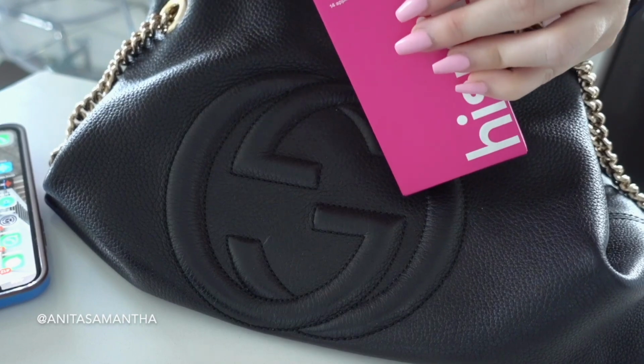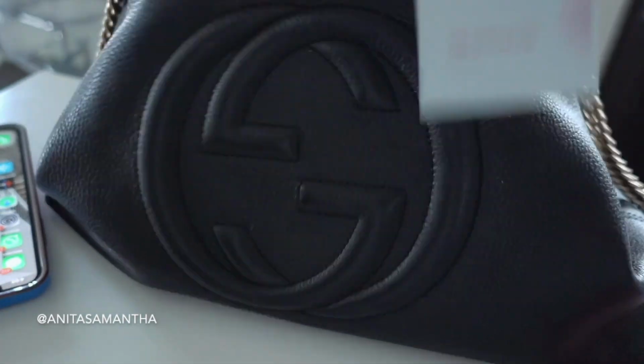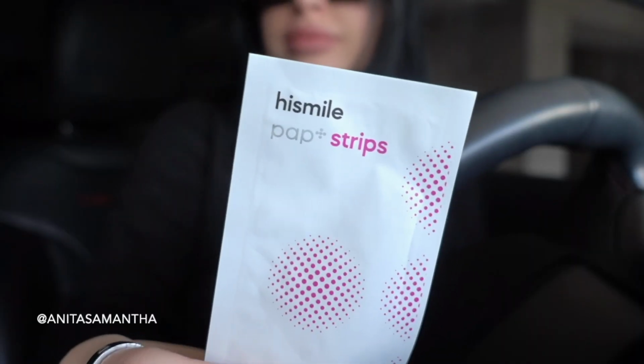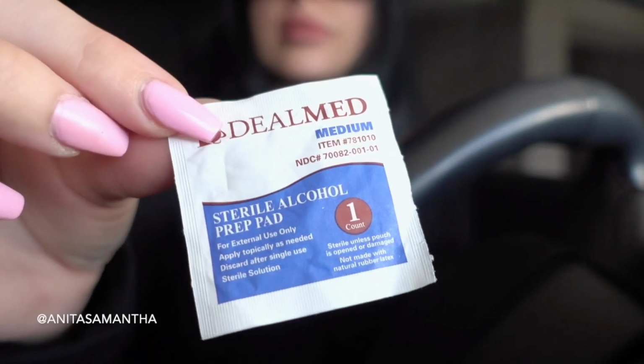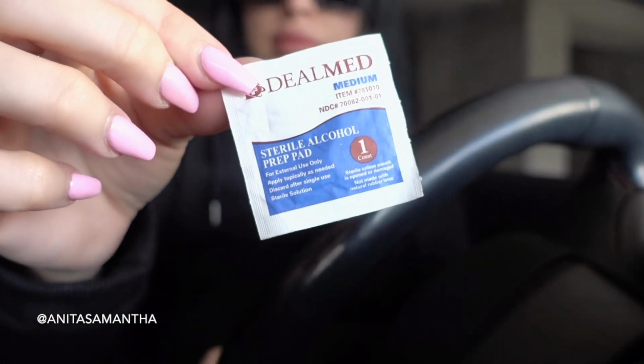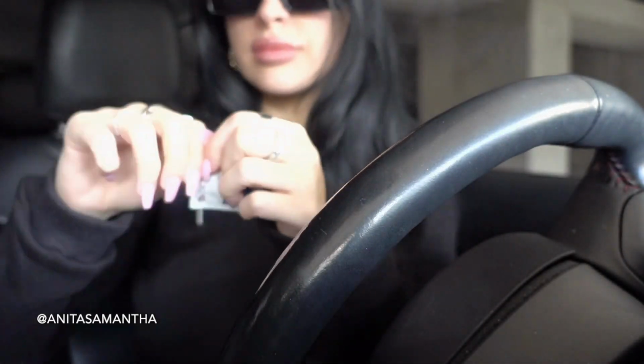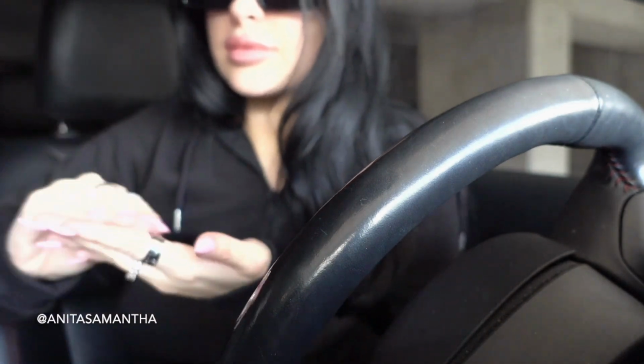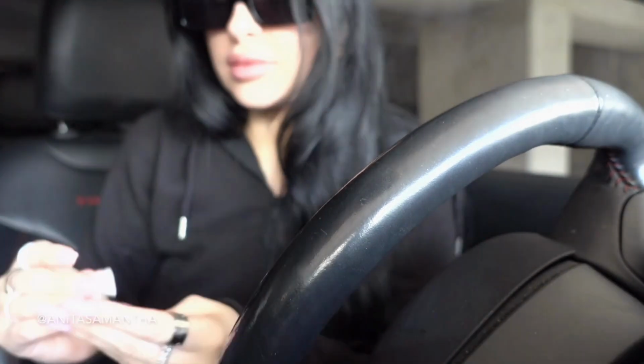So now for the best stuff, the results, how I use them, and just so you guys can see what it looks like after. I only used 5 strips total, and you guys will see my before and after. I did it during the 14 days every 3 to 4 days. I don't know if that's too much or too little, but that's what I did because I wanted fast results. And since they weren't irritating me at all, I thought it was perfectly fine for my teeth.